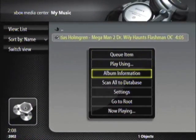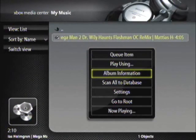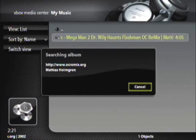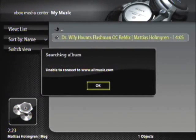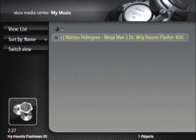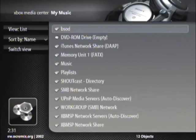What's also cool about it is you can go online and you can get your album information and album art. And that's pretty easy to do. You just press the white button and it's album information. And it'll go online if there's an internet connection available. If not, it's going to come back, oh yeah, there's an error. Which it did because mine's acting up right now. So yeah, it's pretty good to listen to music on also.